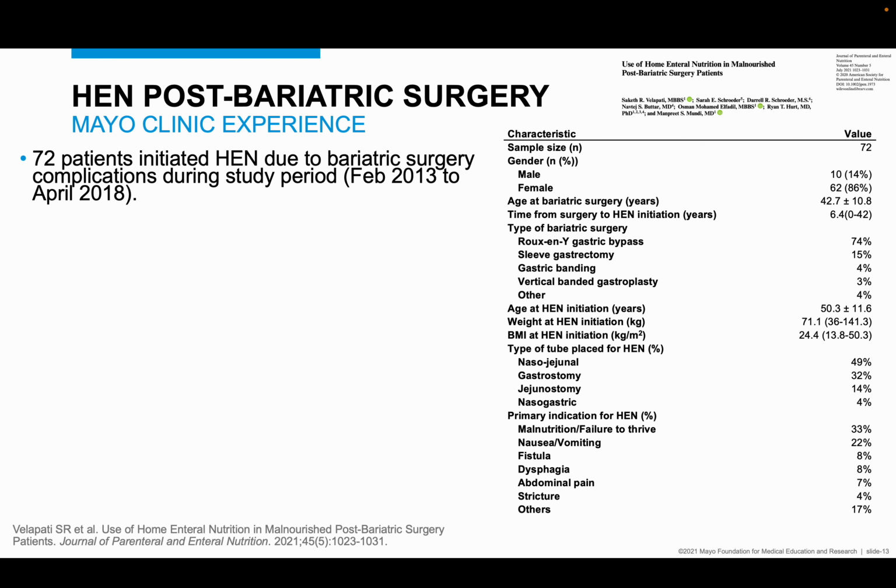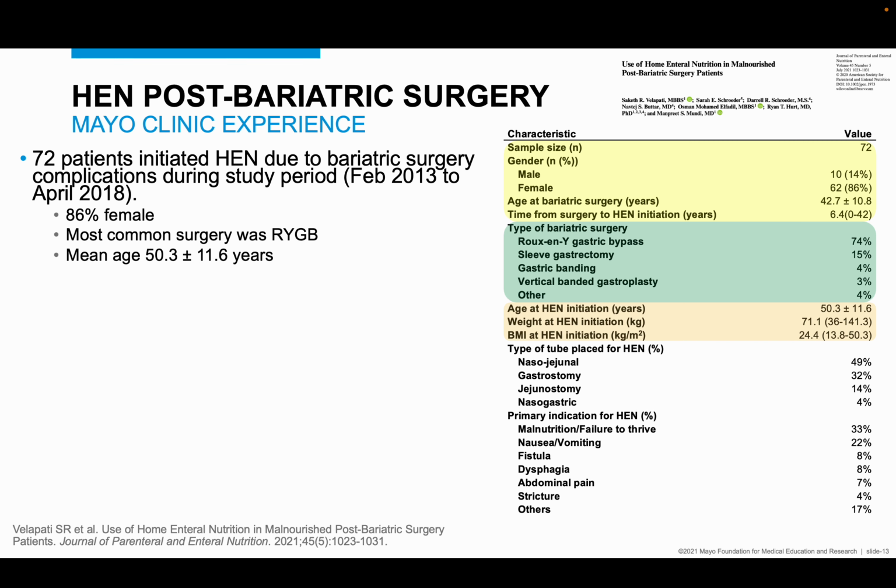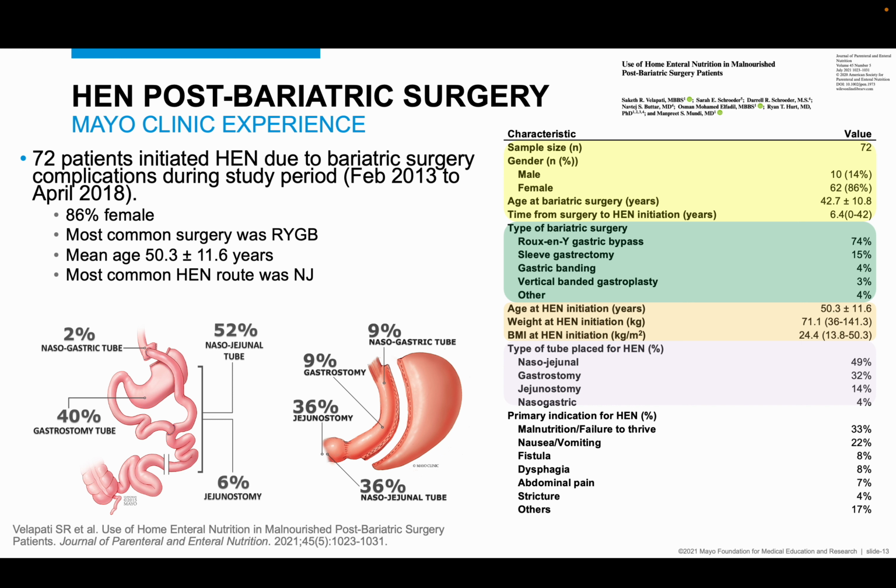This is our own experience from our center. 72 patients that we found between 2013 and 2018 had initiated home enteral nutrition due to some complication after bariatric surgery. You can see that 86% were female. Most of the patients going through bariatric surgery are female, so this made sense. Most common surgery was Roux-en-Y gastric bypass, and the sleeve has really come on its own in the last few years. So it'll be interesting to reanalyze this data in 5 or 10 years and see if this still holds out. Here's the mean age, around 50 at the time of starting enteral nutrition.